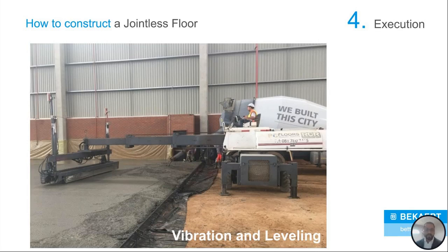The execution also doesn't change between a jointless floor versus a saw cut. Good consolidation with a laser screed and vibration is the only thing that will really take care of the fibers sitting underneath the paste. So the planning on the laser screed doesn't change much. You just need to plan for bigger pours in this case.